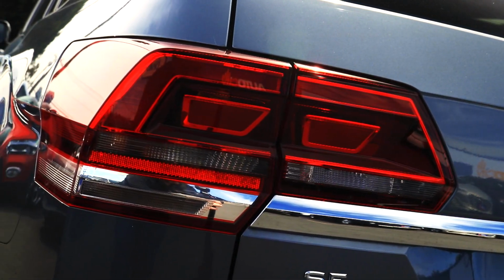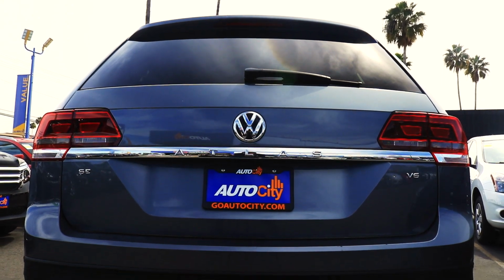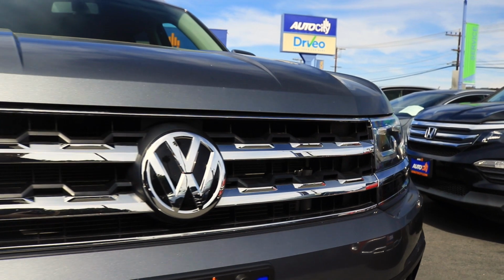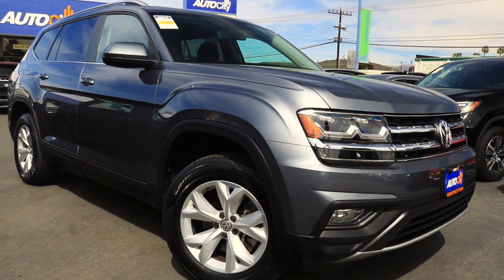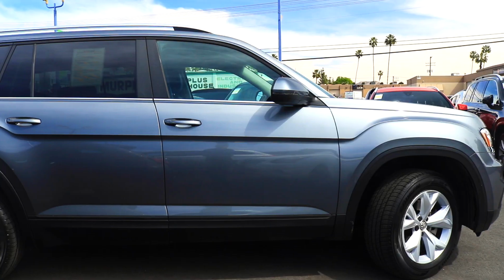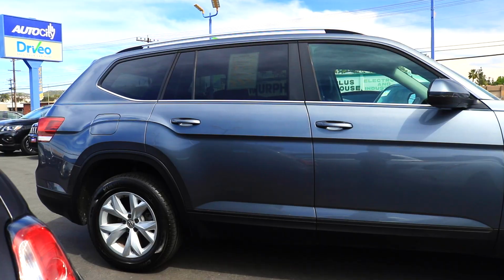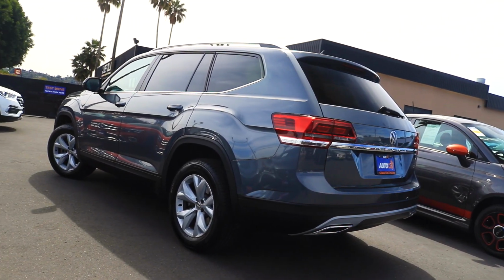The Atlas is powered by a 3.6-liter 24-valve dual overhead cam transverse V6 engine. When mated to its 6-speed shiftable automatic transmission with sport mode, it delivers 276 horsepower, 266 pound-feet of torque, and gets 25 miles to the gallon on the highway.